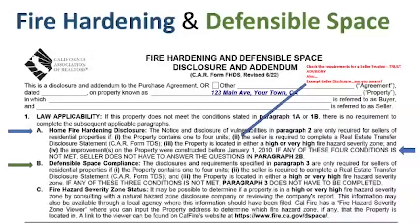So again, fire hardening is the house itself and other structures you want to protect. So it could be they have a great big RV barn or building that they store their RV, their tractors, whatever in, cars, and they want to create that protection. Maybe they want to fire harden it. So that's the two different things that this form addresses. It addresses the fire hardening, the house itself, and the defensible space, the vegetation around those structures.